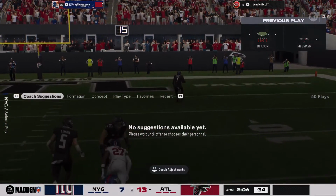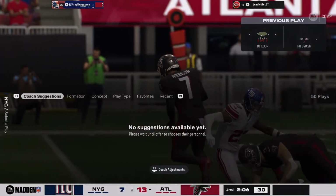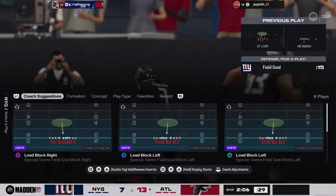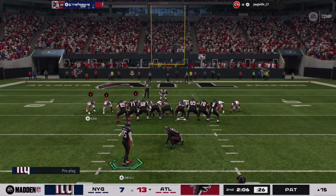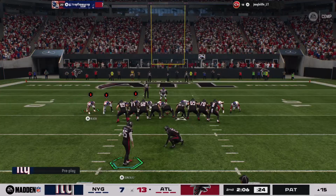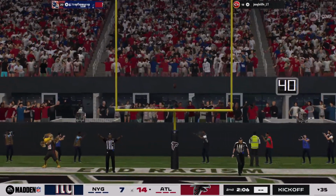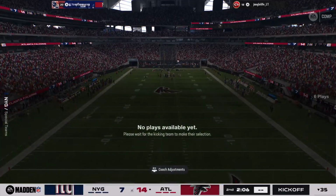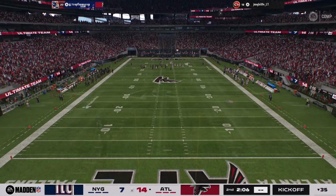Heck of a run. He just refused to go down. And that's where determination comes in because he had at least a couple of guys had really good shots at him, but he just said, I don't think so. Speed, power, elusiveness, all on display right there. Look like you, partner, back in your salad days in Evansville. Gonzalez good on the extra point. And that makes the score 14-7.